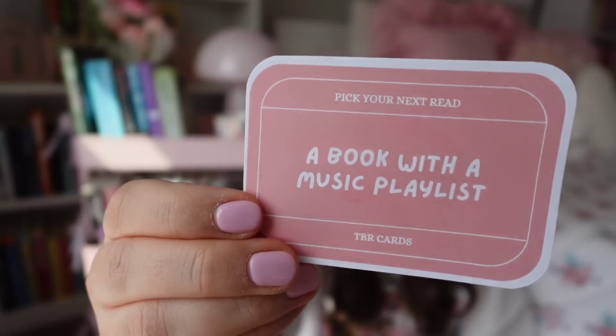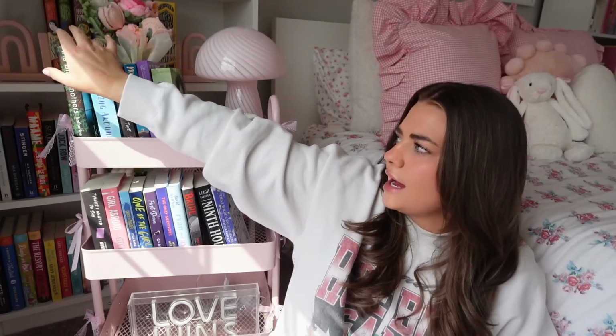Book number 7 of our April TBR. Ooh, okay, a book with a music playlist. We'll see if I have any of those. I'm not completely positive if any of these have a playlist, so we're gonna have to do some digging here.